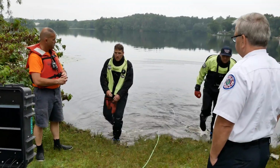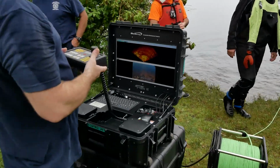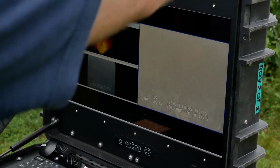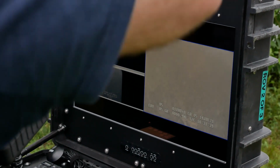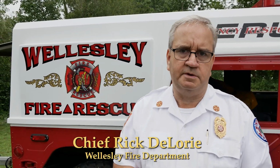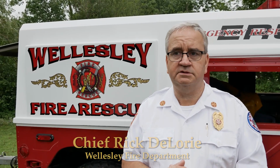So if anyone wants to look at the screen, as soon as it's in the water, you'll start getting a sonar signature. Before this went in the water, this was just all black. Now you're showing the reds and the yellows. In the event of somebody going through the ice, all these teams have the capability to go underneath the ice.